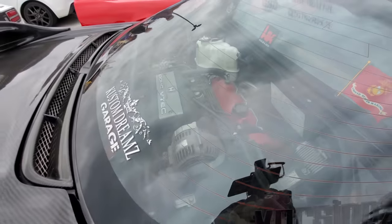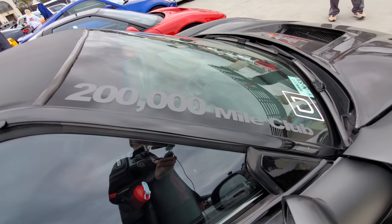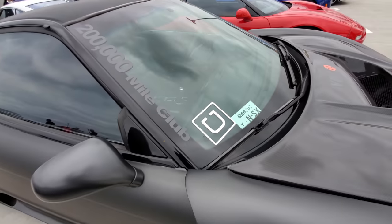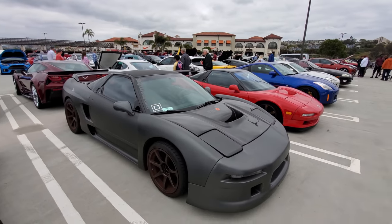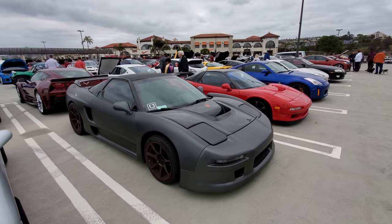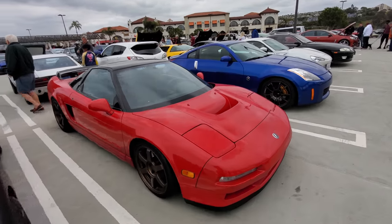Nice engine there. 200,000 miles. Impressive. And he's an Uber. God, I love it. That's why he racked up the 200,000 miles. It's an Uber Acura NSX. And this one probably doesn't have 200,000 miles.